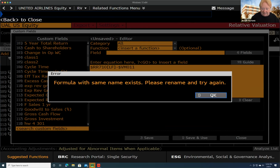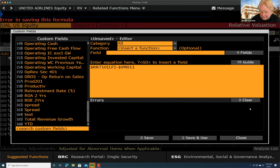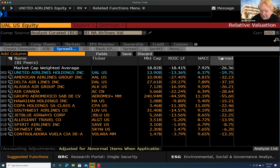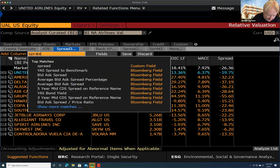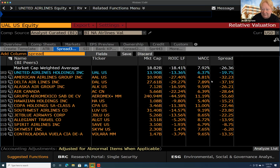I'd already named this spread, but here's the point. When I save spread over here in the custom list, my spread is now available, so that if I save and use, spread pops up here as a column. When I add a column, in addition to my existing Bloomberg fields, I also can put in my own custom fields. Now remember, the custom fields are unique to your account. So if I, Professor Perfetti, create a custom field, it's not in your accounts, but it's in my account and I can use it. It's just an easier way to see the spread, so I can visualize it and not have to worry about doing the math.